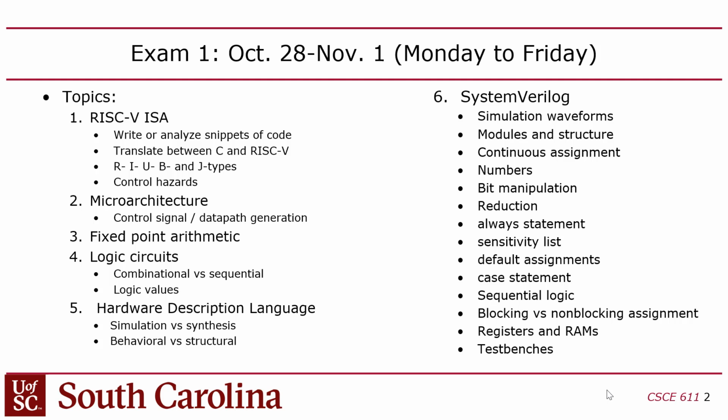So this includes reading waveforms, modules and structure, continuous assignment, numbers, like when you have a constant value, bit manipulation, reduction operators, the always statement, sensitivity lists, which is part of the always statement, default assignments in an always statement, the case statement, sequential logic, which is clocked always statements, blocking versus non-blocking assignment, registers and RAMs, and test benches. Any questions about any of that stuff?